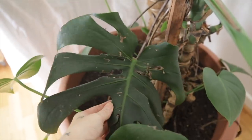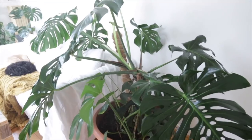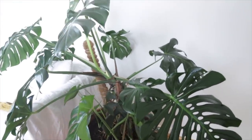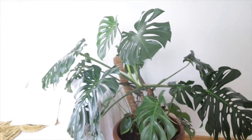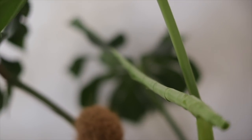A lot of the leaves look like this, really damaged, not good, but it was still big and I was like, you know what? I just want to get it and put it in my lounge room and help it live. And we do have a new leaf coming through on here.